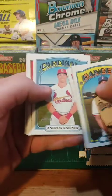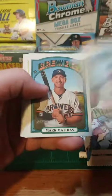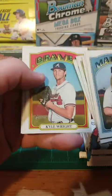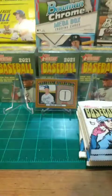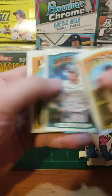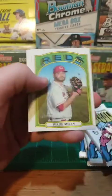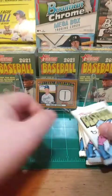Arozarena, American League Rookie of the Year. It's weird. It feels like he's been in the league for a while, but I guess he was still eligible. Garrett Cooper, Buster Posey, retired. Now and then, Albert Pujols, insert. Kyle Wright, postseason World Series champion Kyle Wright. It's cool to see some of the names. There's the Akil Baddoo rookie. Jarred Kelenic, good pack right there. Really good pack. Had the Baddoo, had the Kelenic in the same pack.